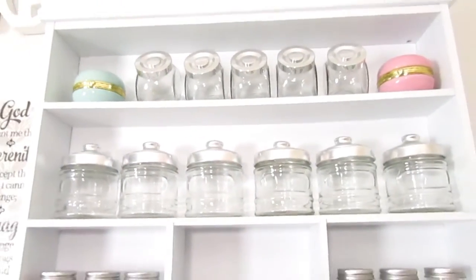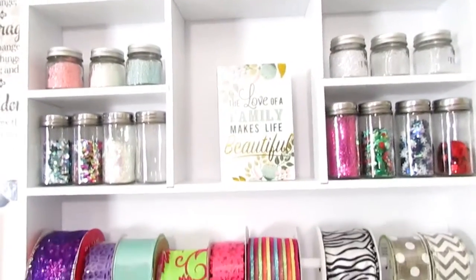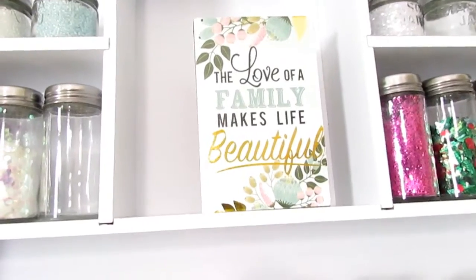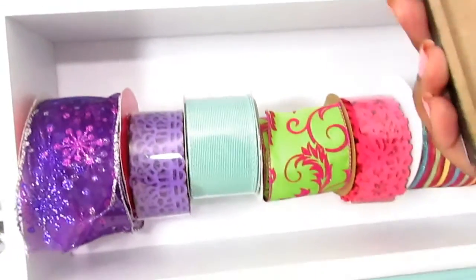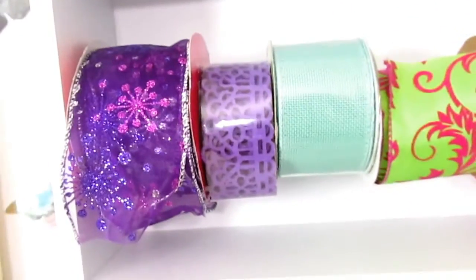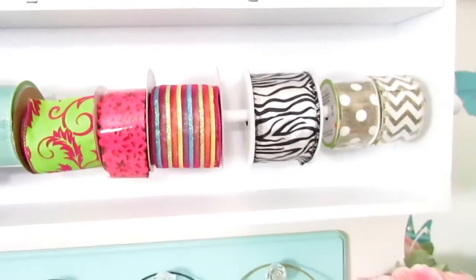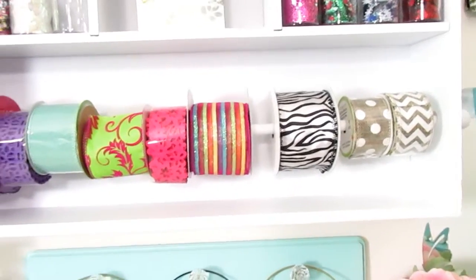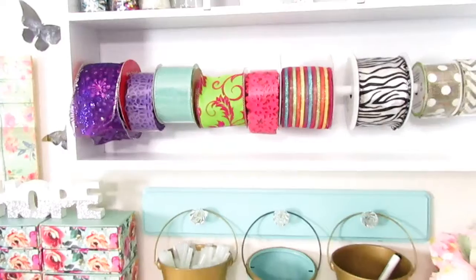So I know this embellishment tower was only on michaels.com, but I don't believe they sell it anymore. And then this, love of a family makes life beautiful, I believe is from the Dollar Tree. Perfect to go with my scheme. And then this is ribbon. I thought about making it look aesthetically pleasing, neutral, or to match my decor, and I said, no, I'll just forget it.